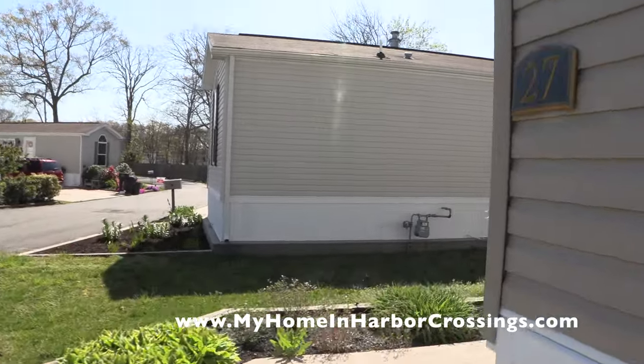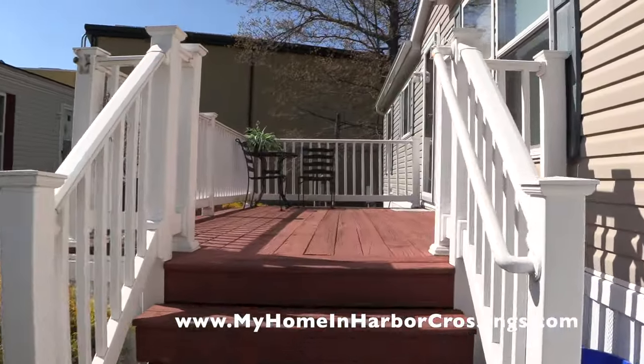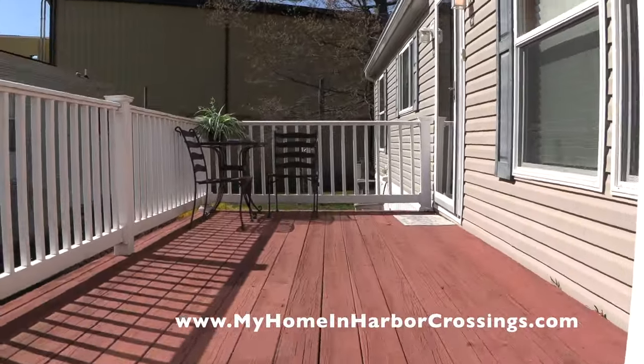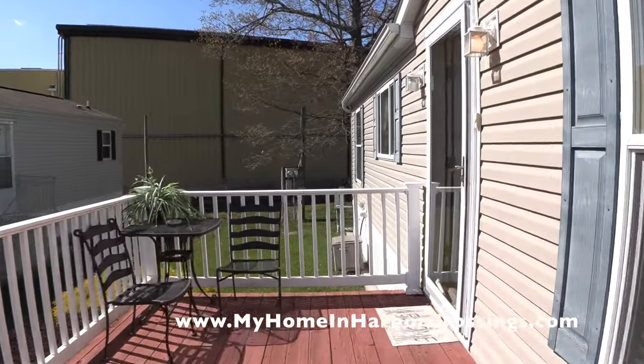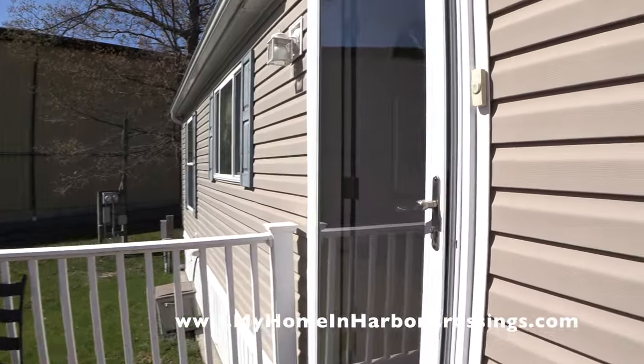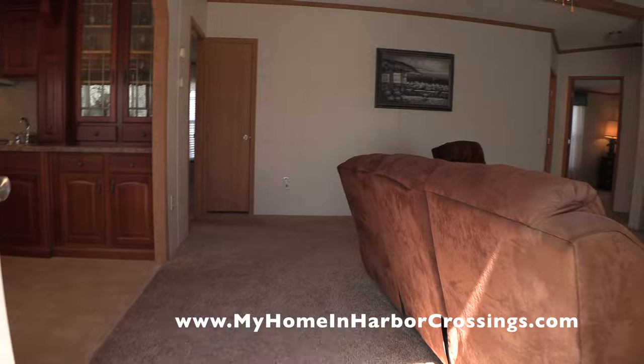So now we're gonna go inside the house. It's got a deck on the front. Beautiful sunny day. You've got two lights on either side of the house and a doorbell. This is an Anderson storm door.